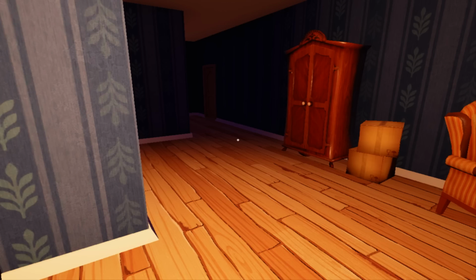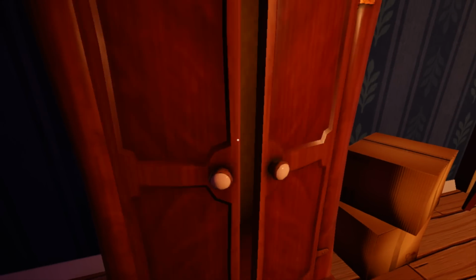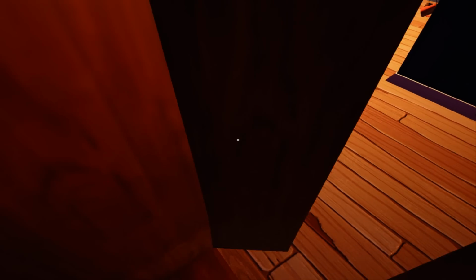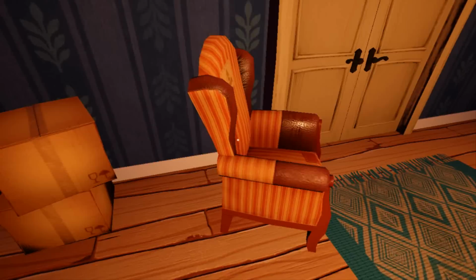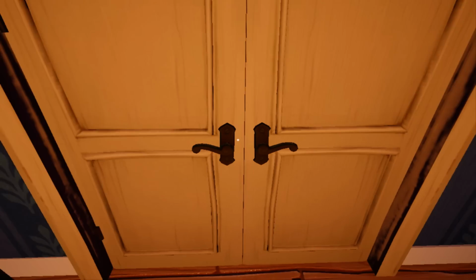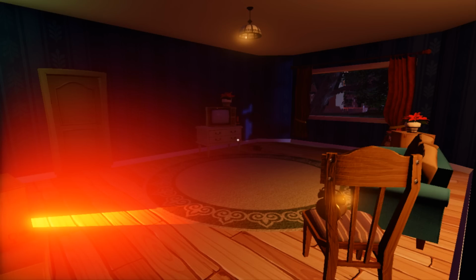No, that one's locked. Let's try this one. Oh, it's very dark. Okay, let's try this one. Nope, nothing there either. What about this closet? Can we open this? There's nothing in there, but that's super creepy. I mean, maybe we could hide in here if the neighbor was looking for us. That's a good idea. Okay, so we know that's there. We've got some boxes. We've got a couch over here. And we've got some crazy looking furniture blocking upstairs. Let's see, can we open this? No, why does he have all the doors in his house locked?